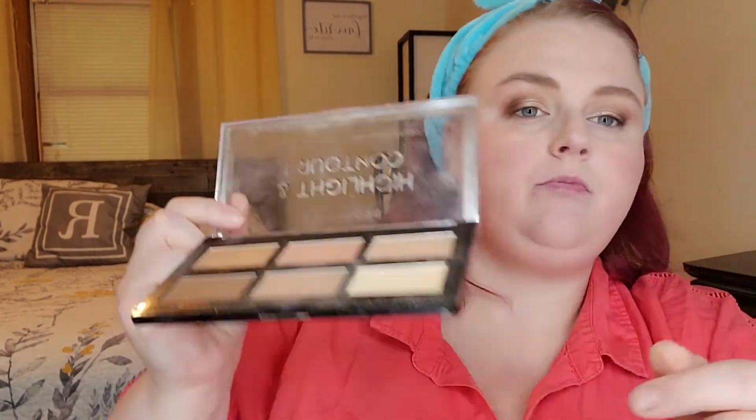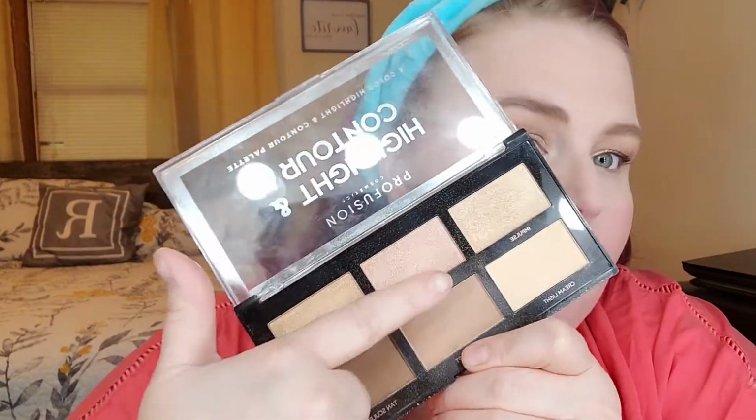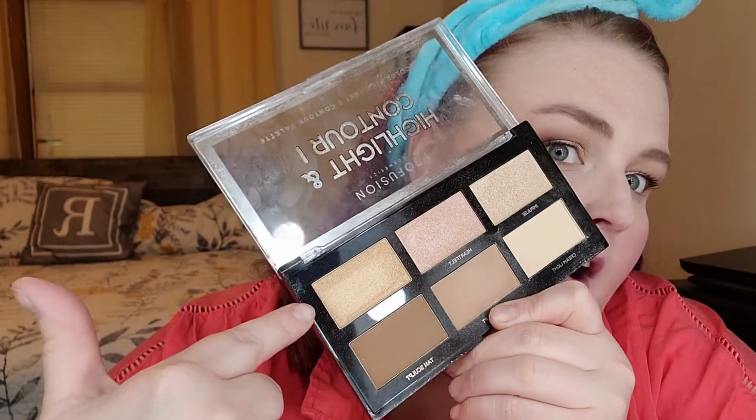And again, $5. So let's talk about highlight, contour, bronzer, all that goodness. So I have their highlight and contour palette 1 because it's the lighter shades. So up top we have 3 different options for highlighter. We have this very champagne-y color, this pinkish color, and a more traditional gold color. And you may not want to wear contour, or highlighter, and that's totally fine. But if you do, you just can't beat the options and the price of this product.